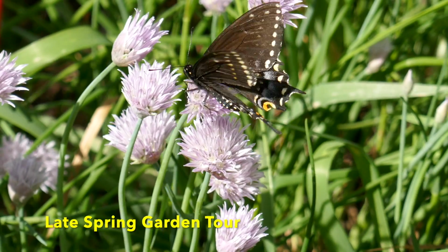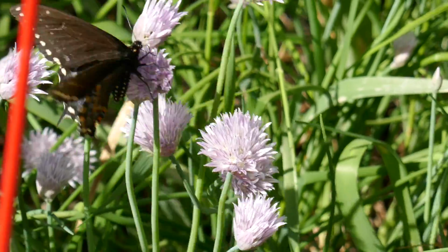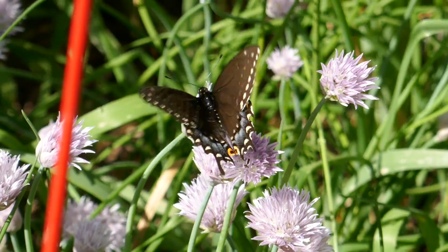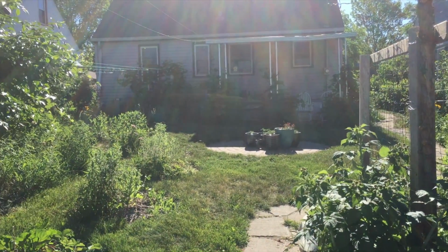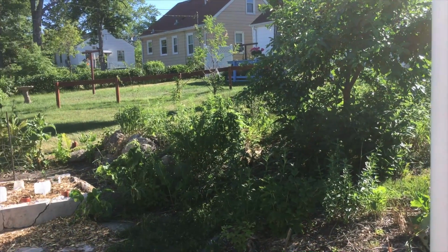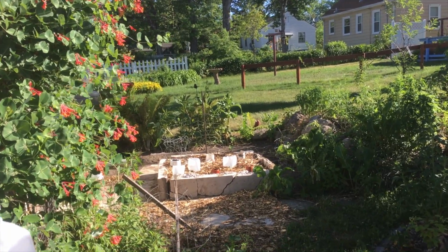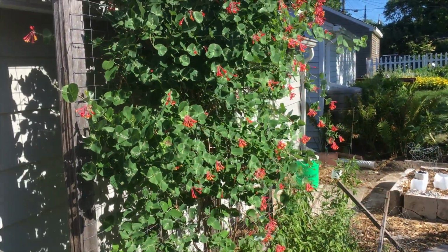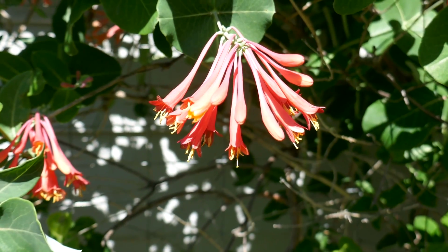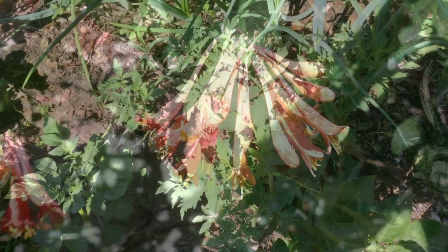Here we got a black swallowtail enjoying some flowers on some chive plants. If you watched my previous video showing the garden during early spring, you saw lots of ephemerals like tulips and daffodils. Now you can see later in spring the garden's really growing and the honeysuckle plant here is flowering. It gets these cool trumpet-like flowers on it that even attract hummingbirds.